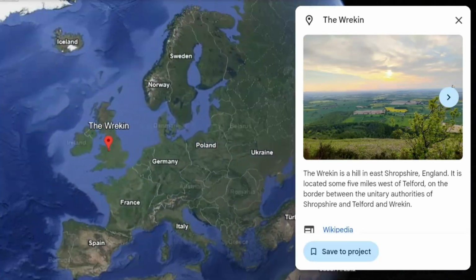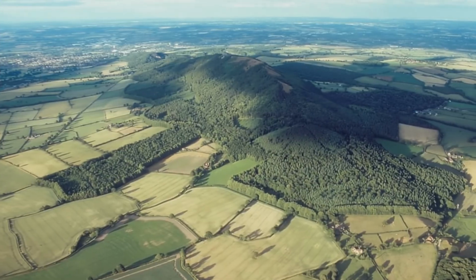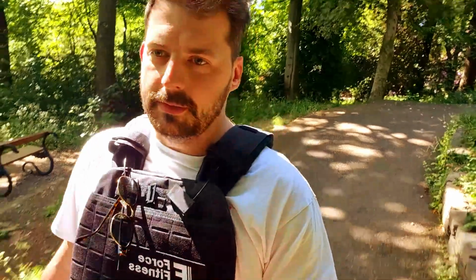Today we're going to be talking about rucking in the Wrekin, which is a big hill in Shropshire. It's one of my favourite hills because at the top you can see for miles and the views are amazing. It's about 400 metres high and it's a pretty nice trek actually.